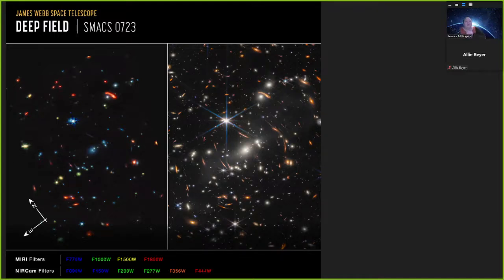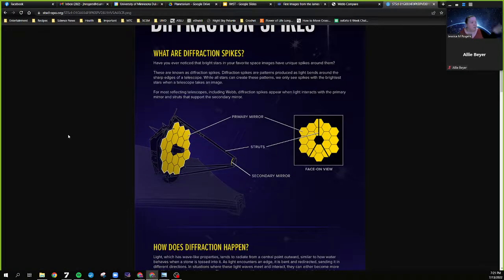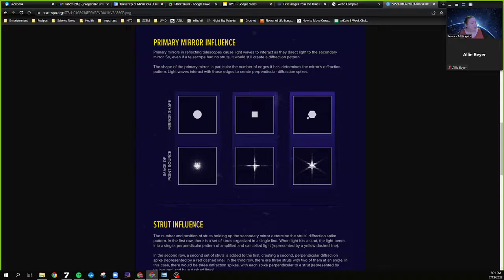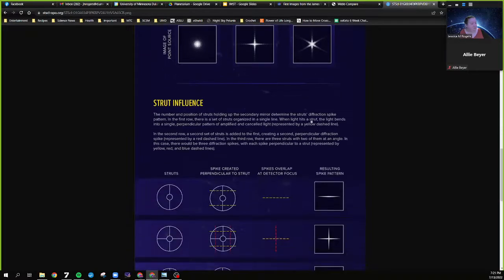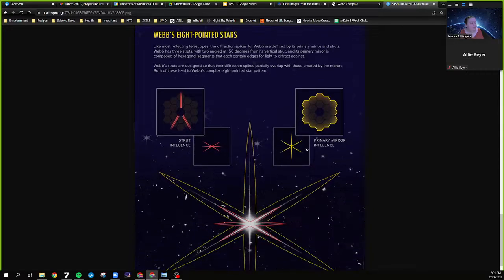And they actually happen because of, one, the shape of the mirror of the telescope, but also because of the struts that are supporting the secondary. So they actually put out a really cool infographic that explains this. On Hubble's, you see kind of a T-shape with just four spikes. And on Webb, you see this because it's a combination of the shape of the mirror, which is a hexagon, and the shape of the struts. It has this kind of three strut construction. And that combined gives the diffraction spikes that we're seeing.